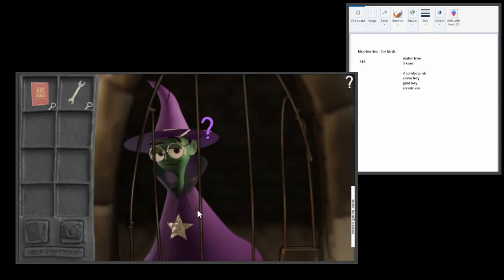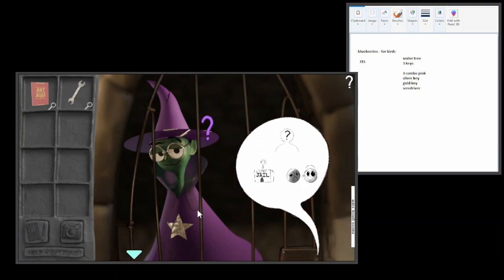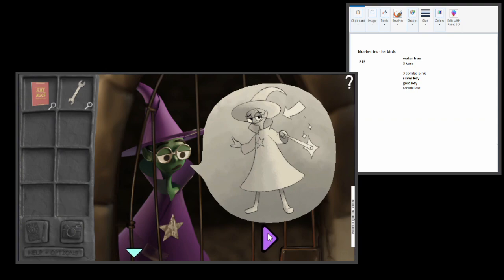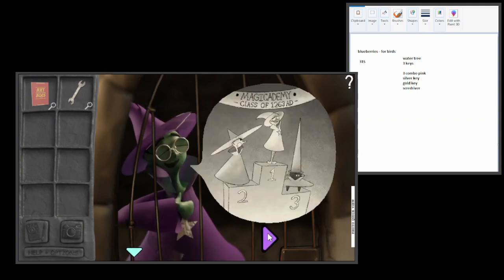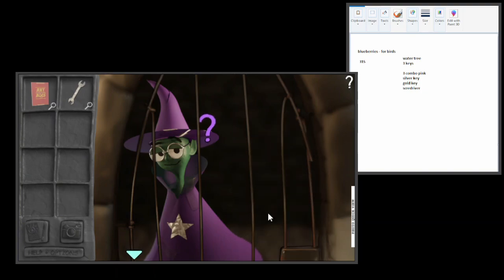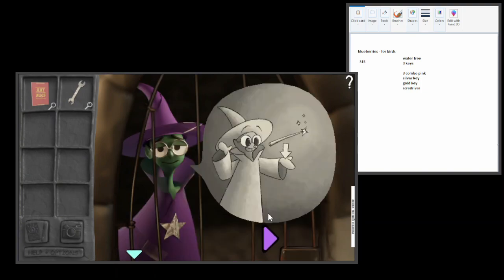There's a wizard in there. Okay. Who are you? You're clearly a wizard who does magic. Who? Top of the class, I'm guessing. And was the king's wizard. You need your wand.